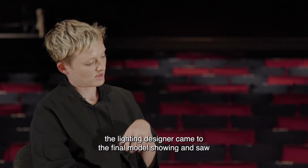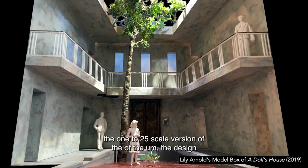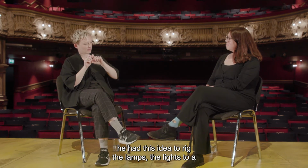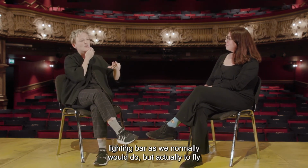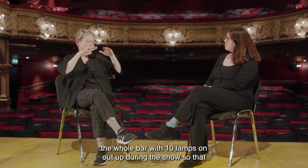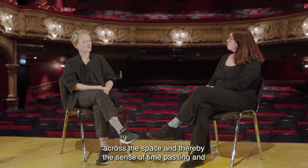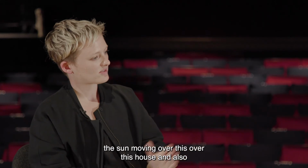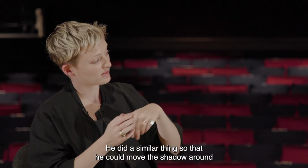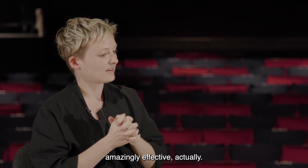So Kevin, the lighting designer, came to the final model showing and saw the 1:25 scale version of the design. He had this idea to rig the lamps, the lights, to a lighting bar as we normally would do, but actually to fly the whole bar with 10 lamps on up during the show, so that you got this sense of the light moving around across the space, and thereby the sense of time passing and the sun moving over this house. And also through the tree, he did a similar thing so that he could move the shadow around the internal courtyard of the space, which was amazingly effective, actually.